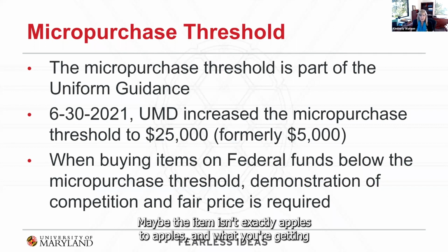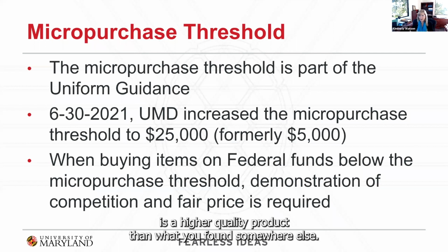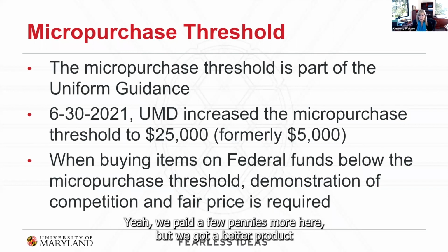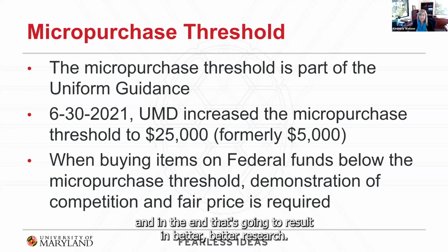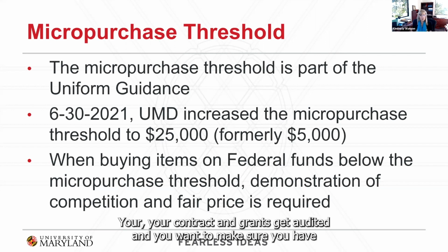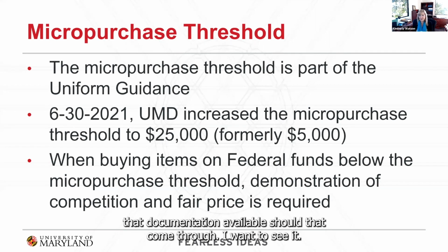Maybe the item isn't exactly apples to apples, and what you're getting is a higher quality product than what you found somewhere else. Again, quality of product might be one of those things where you can say, yeah, we paid a few pennies more here, but we got a better product. And in the end, that's going to result in better research. So those are a couple things to bear in mind, because we all get audited. Your contracts and grants get audited, and you want to make sure you have that documentation available should they come through and want to see it.